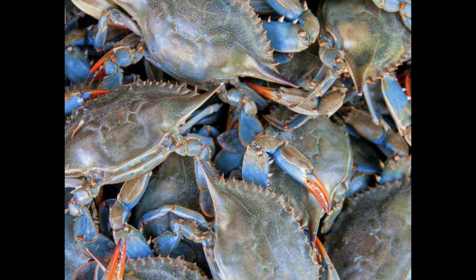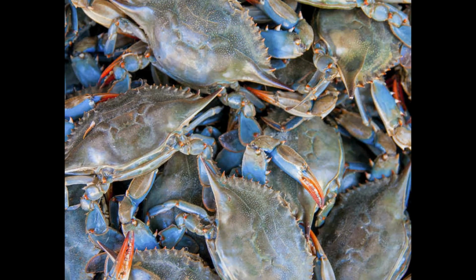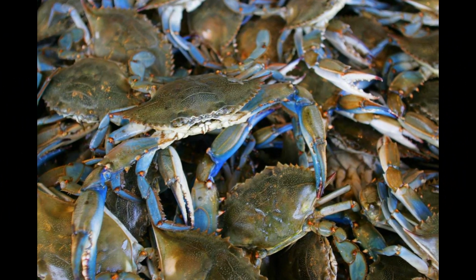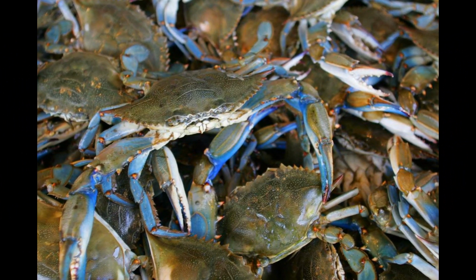Blue crabs, along with other filter-feeding organisms in the Chesapeake Bay, contribute to the removal of excess nitrogen from the water. Excessive nitrogen can lead to issues such as algal blooms, and the activities of blue crabs help mitigate these environmental concerns.